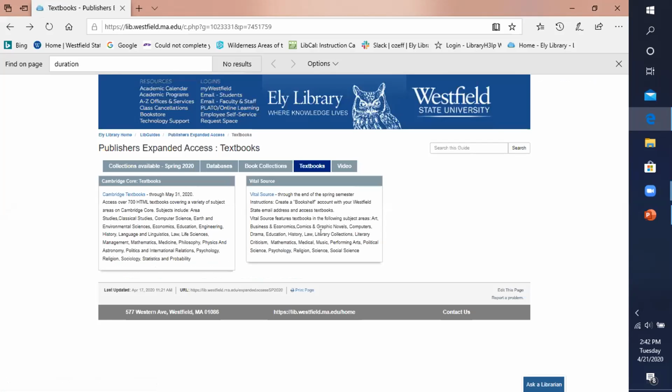This is not going to be useful for you for this semester because it's too late and this expires at the end of the spring semester, but I'm hoping that they'll extend access. This Vital Source collection will hopefully be extended through the fall. Maybe we might reach out to the publishers and try to get an early word from them, but we'll keep this page updated with that information.